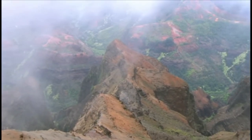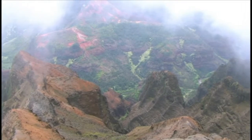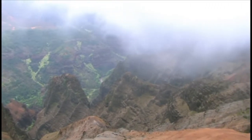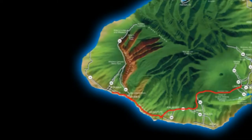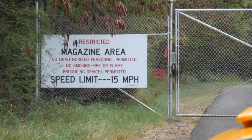The canyon was filled with a white haze, but every so often, a break would occur and give us a peek of what lay below. We took some pictures and began the road back down. Traveling west, we reached the end of the highway at Mana, which translates to gone. But there is a dirt road that leads to a fenced-in military boundary.